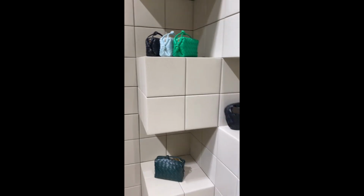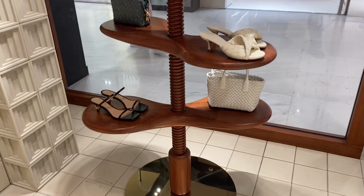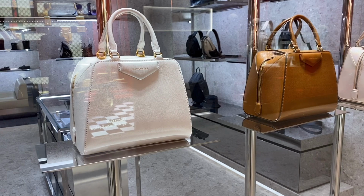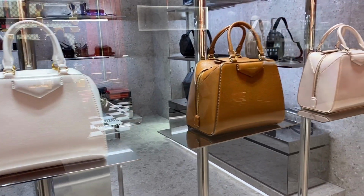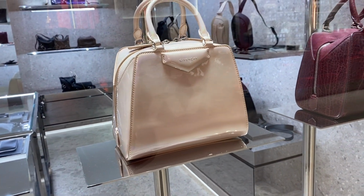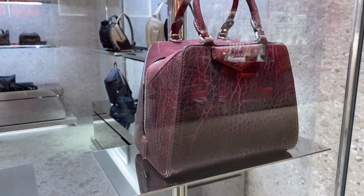So here, loving the interior of the store. We have more Bottega bags. So we have, of course, the viral Andiano or Andiamo tote. Forgive me for the mispronunciation. I'm not sure, guys, what's the name of this Givenchy, but it's like a re-edition of the Antigona bag. So we have white, we have caramel, we have patent, like pink, and we have this very beautiful gray leather over here.